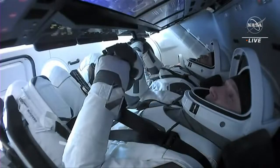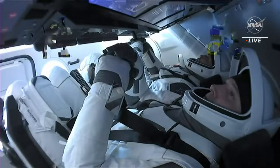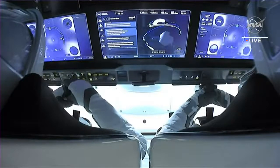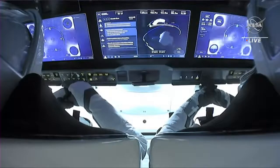There is a beautiful shot of the crew inside. That is Commander Mike Hopkins, closest to your screen, and next to him is Victor Glover, the pilot. And on the screens, those are the thrusters firing. As we mentioned, we are in the midst of the deorbit burn right now, and they are monitoring.